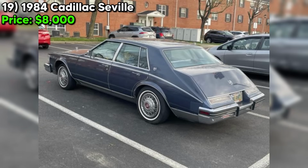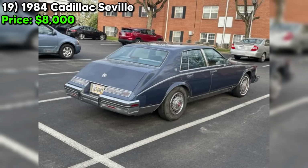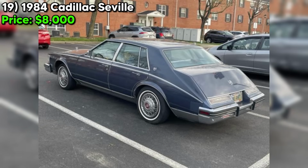The car's blue paint color is an attractive choice for a classic Cadillac, as it exudes a sense of elegance and sophistication. The seller does not mention any significant issues with the paint or body, which is a positive sign. The clean title status indicates that the car has a clear ownership history and is not encumbered by any legal or financial issues that could complicate the transfer of ownership.